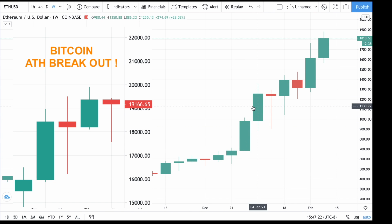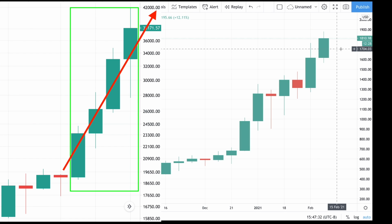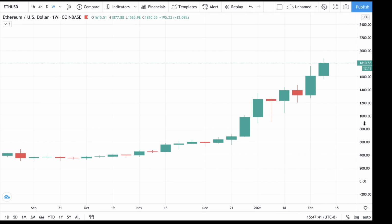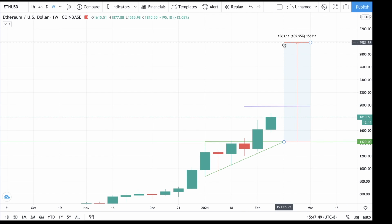The Bitcoin chart is telling us that that fractal, before its breakout, had the same type of approach, same type of fractal, and then it went for 4 weeks of parabolic run to $42,000, and that was a gain of 110%. Now, if we were to take a measured move of 110% from this area at about 1420, then we will see a picture like this. And 110% takes us all the way up to $2,980. This is pretty incredible how much confluence is going on here.